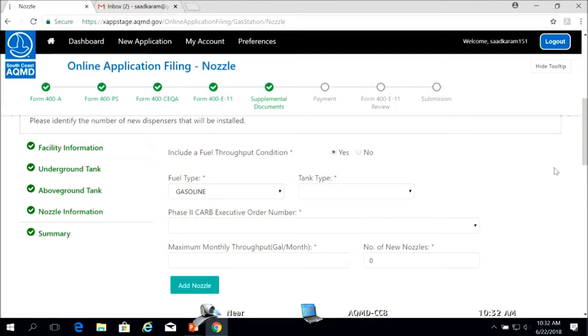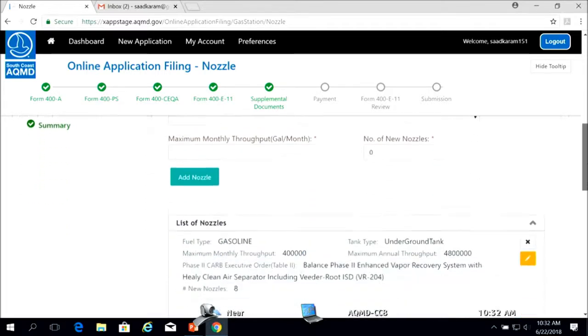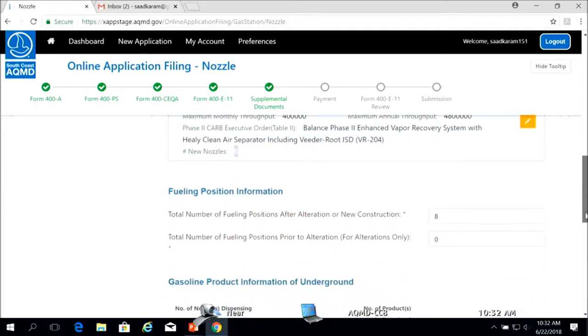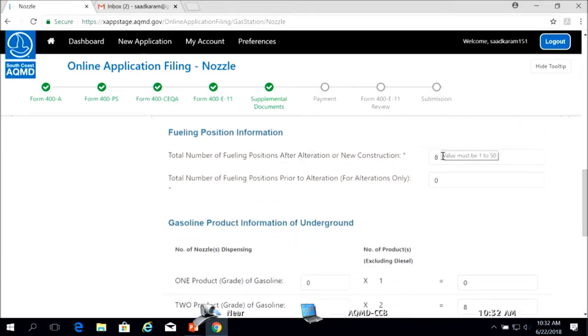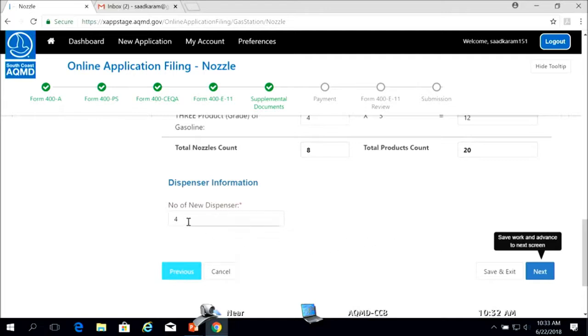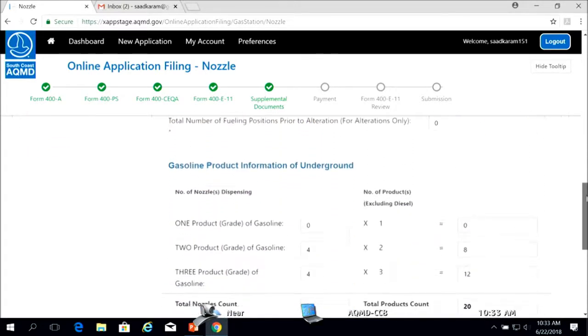The nozzle information. We've already added a nozzle, so I think it's already calculated. We've already added a set of 8 nozzles in this case, and a throughput of 4,800,000 gallons a year. We're saying that there are 8 new fueling positions, since this is a new facility. We have 4 sets of nozzles that dispense 2 fuels and 4 sets of nozzles that dispense 3 fuels, for a total of 8 nozzles. And the number of new dispensers is 4. This is all the information that you enter as far as nozzles and fuel throughput.